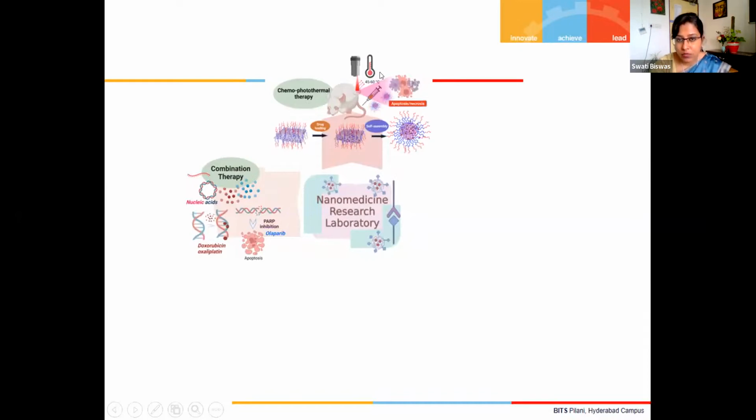The light that we use is a laser source of approximately 808 nanometers, which is near-infrared light. We expose the tumor to it, and the temperature increases up to 45 to 60 degrees centigrade, which causes ablation of the tumor. Along with this, there is chemotherapy, which also helps to reduce the tumor. What we use as a scaffold here is basically graphene oxide.